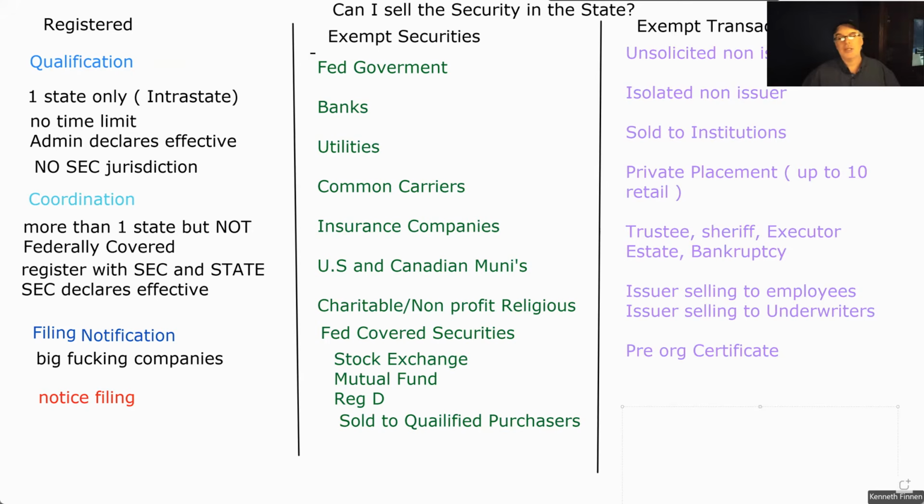These are exempt transactions. These are securities that are non-exempt securities. Remember, these are securities that would normally have to register, but because of the way you're doing them, you don't have to. It's like a one-off, okay? They normally would have to register, but I'm doing them in a separate, special way, so I don't have to. So one, unsolicited non-issuer. That's the customer calling you and wanting to buy shares, but not from the company, from another person. Isolated non-issuer, a lot of non-issuer stuff, right? Isolated non-issuer means it's like a trade between Bobby and Mary or Bobby and Joe or Lisa and Mark, whatever it is. The issuer is not involved. It's a one-time thing. It's not regular and routine.